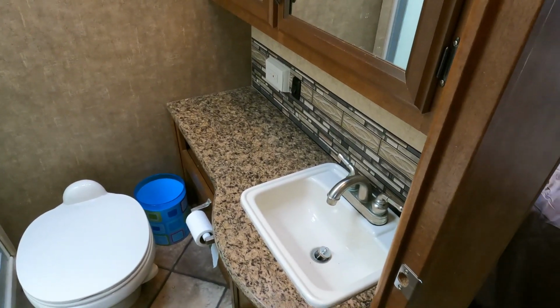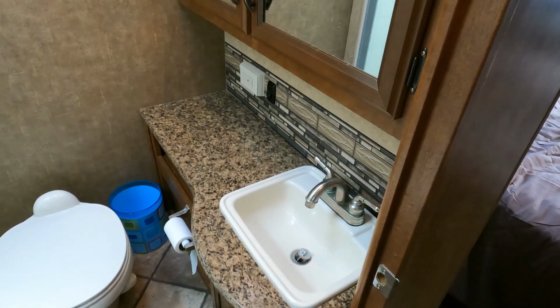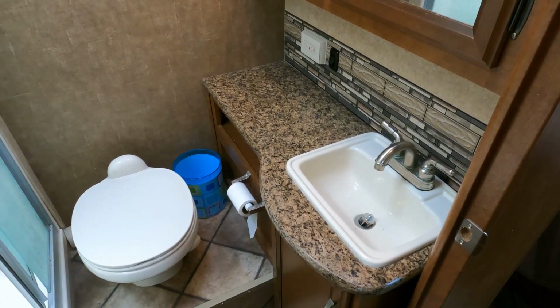We check your plumbing system, make sure it all works right. We check your drivability of it. We're going to put you a new awning tube on it, new awning canvas, and all that for $49.9 with no extra fees, plus applicable sales tax.